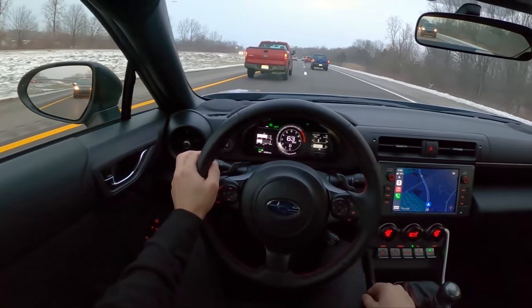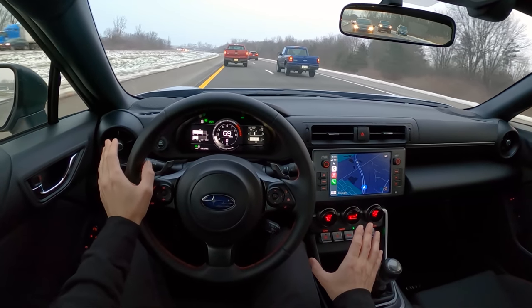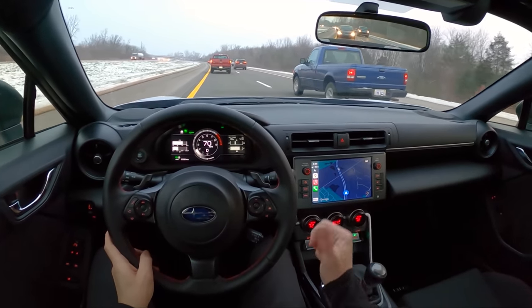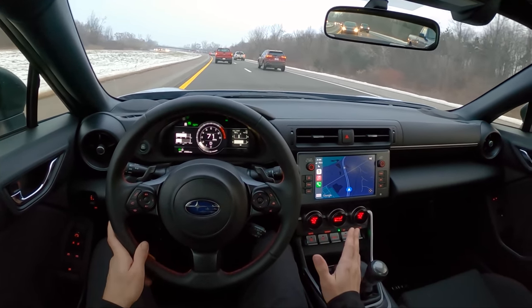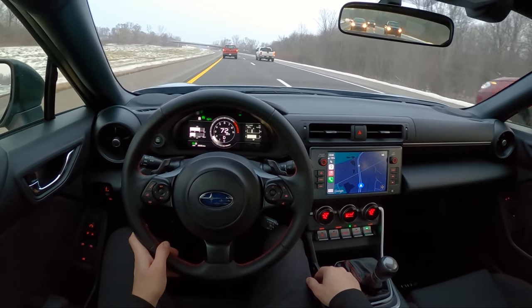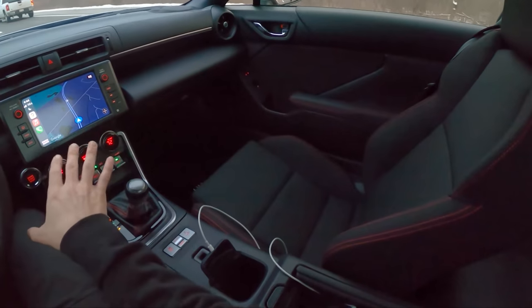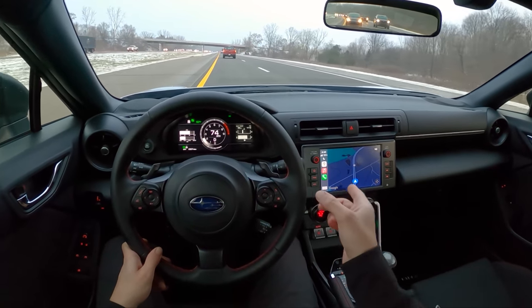We'll show you how fast we pass slower traffic here. Not touching anything. This is the car accelerating on its own. It does a pretty good job. I don't feel like I'm holding up this Fiesta behind me. Wind noise is kept to a minimum on the highway in this new BRZ. It's pretty quiet in here. I'm very comfortable in these seats. Pretty much these are the same seats from the previous generation, just with more bolstering.